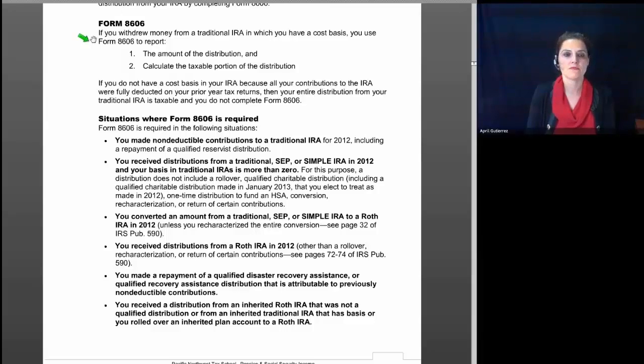So what I can tell you is 8606 is a form used for two purposes: to show contributions to an IRA and to show distributions from an IRA. And today we're going to be looking at what happens when you take a distribution from your IRA and how to fill out 8606 with regards to that.